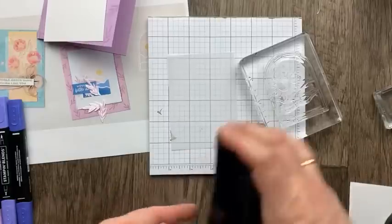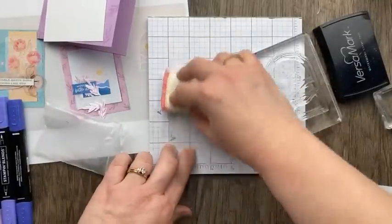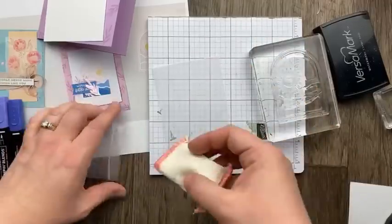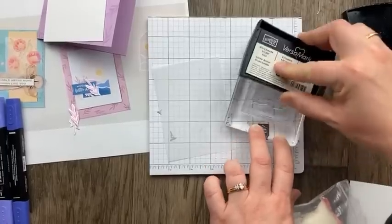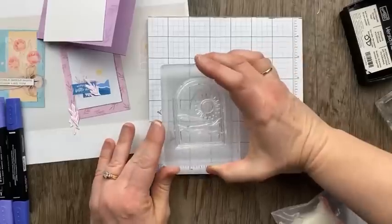So first thing we're going to use our embossing buddy to help get rid of any extra oil or ink or whatever that could be catching extra embossing powder. We're going to stamp in Versamark ink. I'm gonna go right in the center.